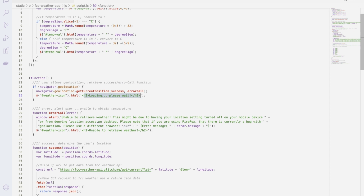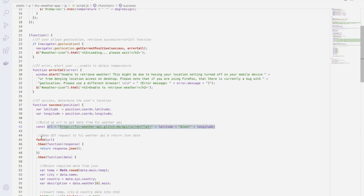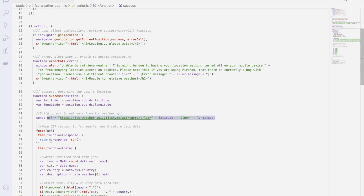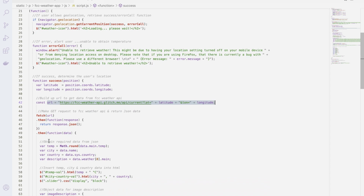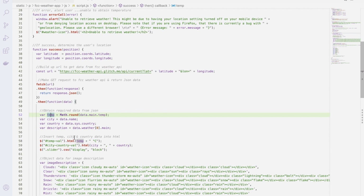If we get some sort of error, we return an error message. When we get the coordinate successfully, all we're doing is getting the latitude and the longitude. We are constructing the URL, which we then make the API request. We get back the data, we extract the temperature, the city, the country, as well as the description, and then we add this information with jQuery into the site.